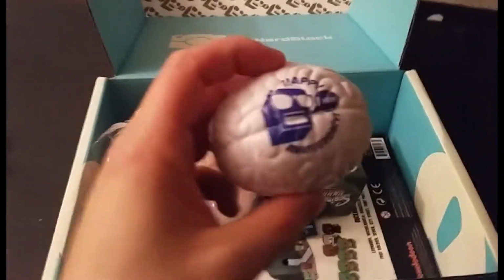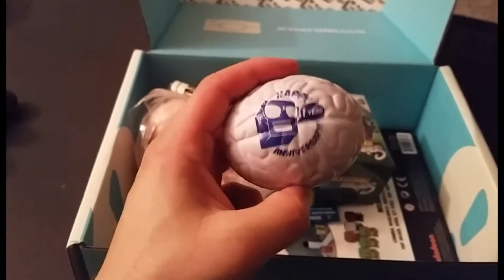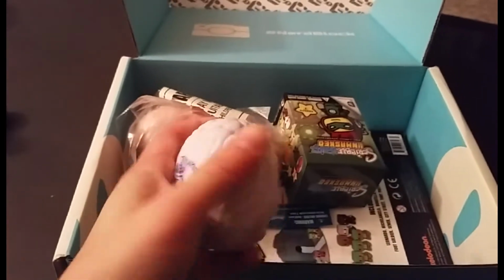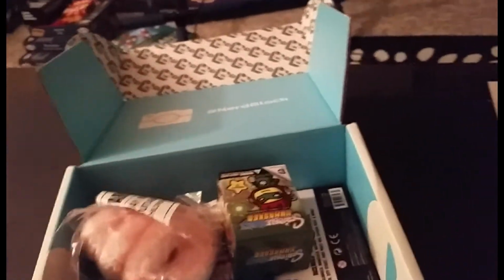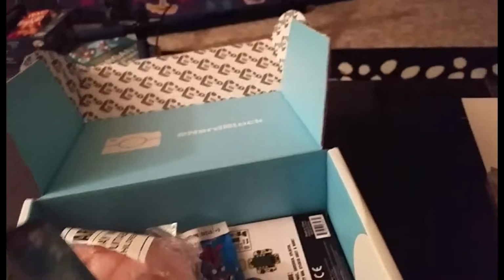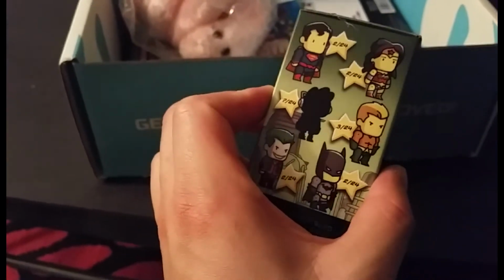Alright, what's this? Happy 1 year anniversary. Looks like a stress ball, something like that. It's pretty cool. They've been doing this for a year now. Scribble Knots Unmasked. Looks like a blind box. They have a few different people inside. Let's see what I got.